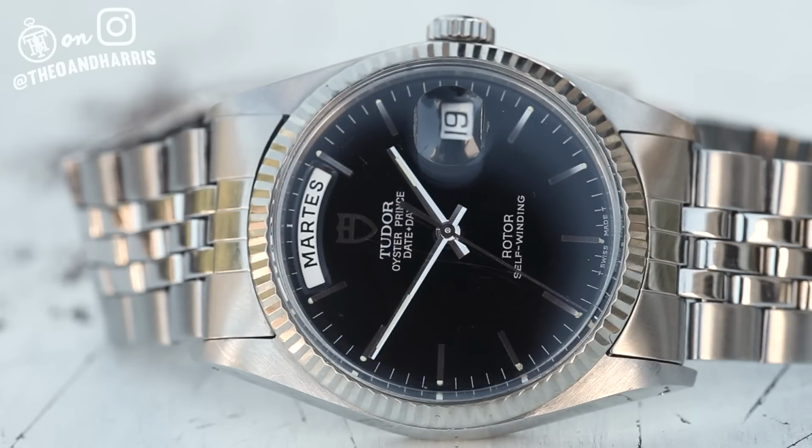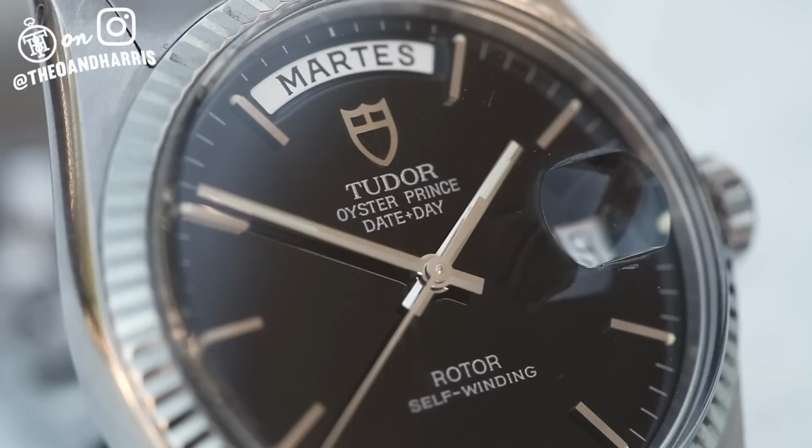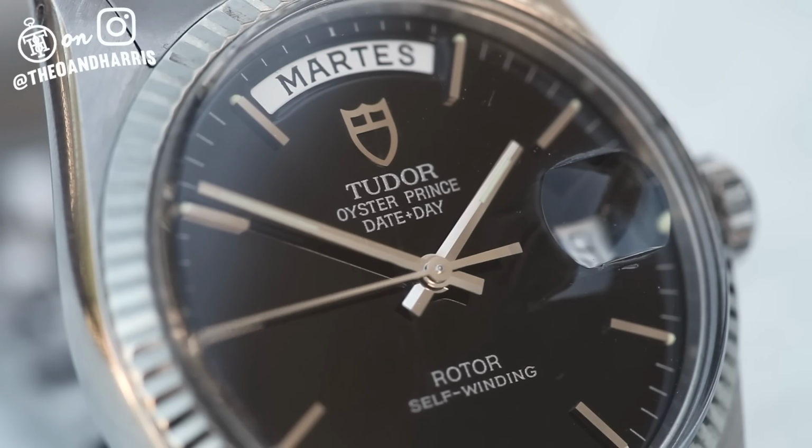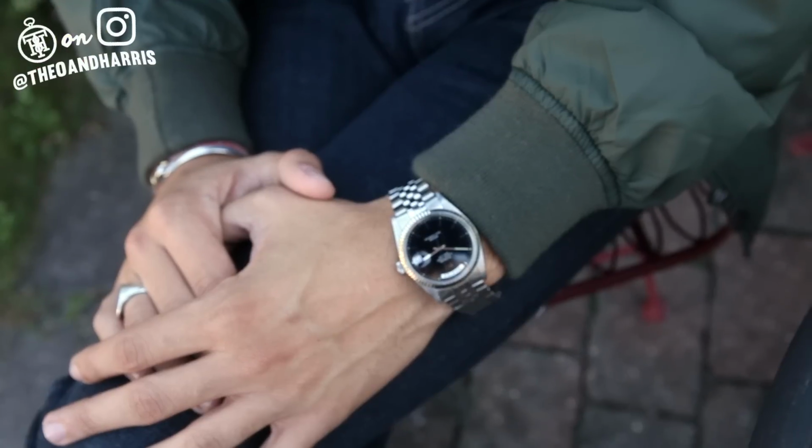Let's move on to this. A vintage Tudor date day reference 94510. It was manufactured in 1989, and I absolutely love it. Not only does it feature the classic combination of a steel oyster case, fluted bezel, and Jubilee bracelet, but its condition throughout that combination is phenomenal. Its case is sharp and thick, and its bracelet is virtually untouched.